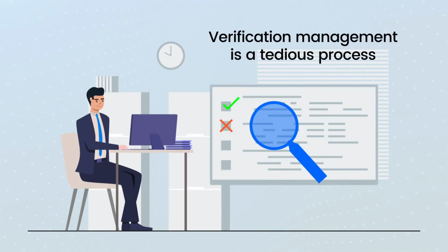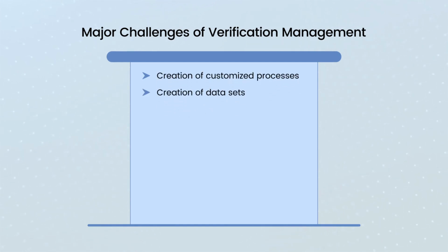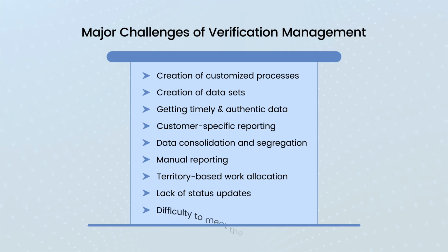Verification management is a tedious process. Let's identify the major challenges: creation of customized processes, creation of data sets, getting timely and authentic data, customer-specific reporting, data consolidation and segregation, manual reporting, territory-based work allocation, lack of status updates, difficulty to meet the SLAs.